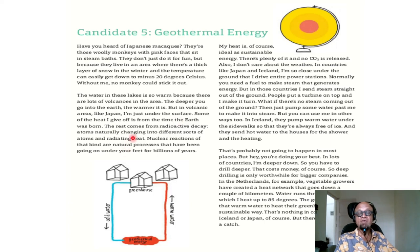The rest comes from the radioactive decay, atoms naturally changing into different sorts of atoms and radiating heat when they split up into different things. If you don't know what that is, don't worry about it. When you get to a chemistry class and the teacher starts saying isotopes, atoms, and so on, you jump up and say, ha ha, I've heard this before. Please explain properly and tell me about energy.